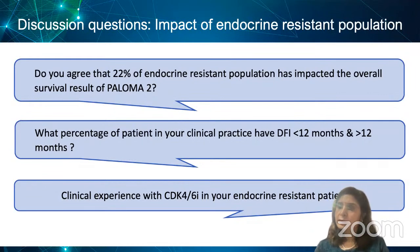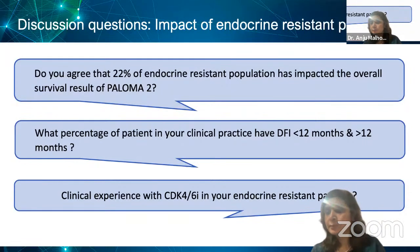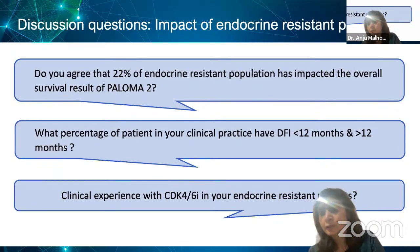Right. So in PALOMA-2, there were 13% of patients in the treatment group, that is, patients who received palbociclib plus letrozole, who had missing data. In comparison, 21% of patients in the control arm, those who received placebo plus letrozole, had missing data. So do you think it has an impact on the overall survival results?